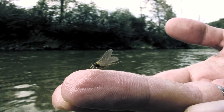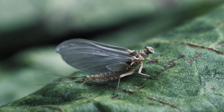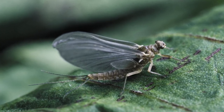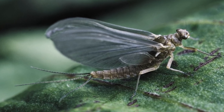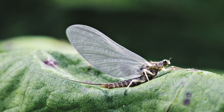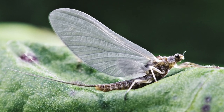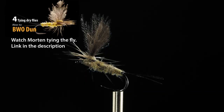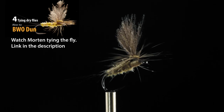There are a good number of blue-winged olive mayflies on the water. They're called blue-winged olive because of the bluish wings and the olive body. It's a relatively small mayfly, but as it often hatches in good numbers, it often brings up even the bigger fish. At dusk, the blue-winged olive hatch can provide good fishing.